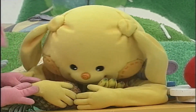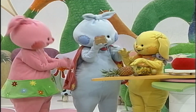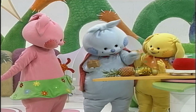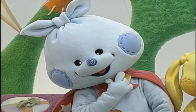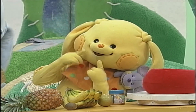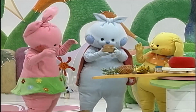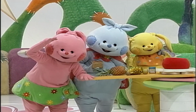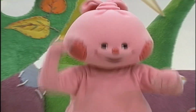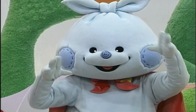Oh, Toddy Boo! Oh, yummy, yummy! Bread, peanut butter, and fruit. Huh? What can we do with peanut butter, bread, and fruit? Yummy, yummy! Huh? Wait! Huh? Make a sandwich!